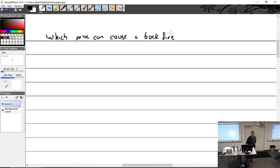Backfire is a what? Burp or fart? Burp. Yeah, it's coming out the intake. It's going backwards. So the answer is, I think the answer is a lean mixture.